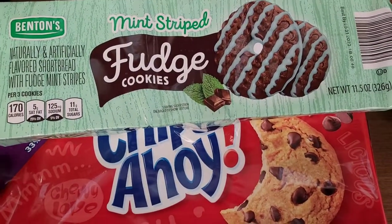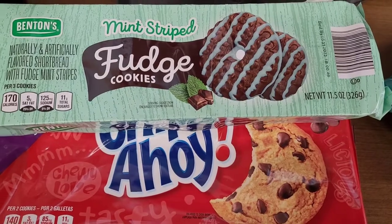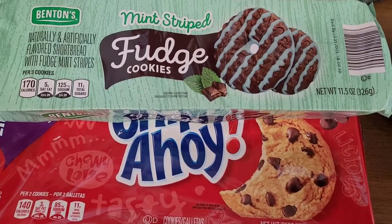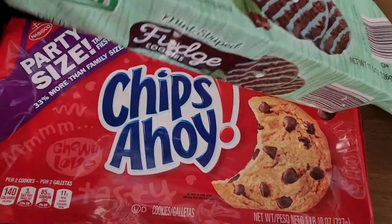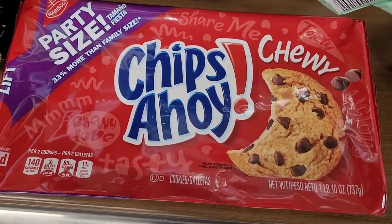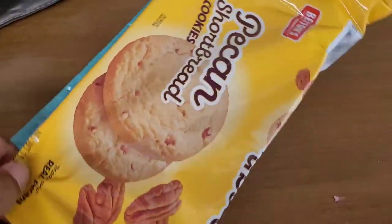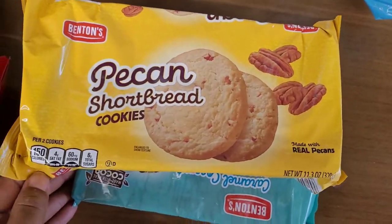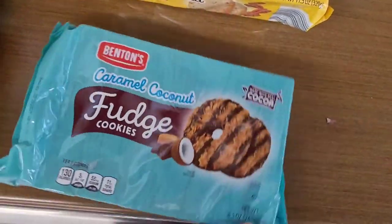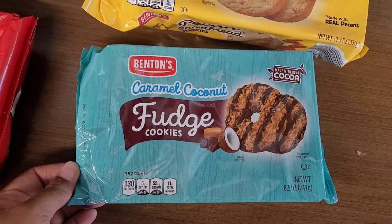Okay, so I picked up some sweets. I got these mint stripe fudge cookies. My son, he likes mint things like York patties and, you know, things that got mint in them. And then I picked up these party size Chips Ahoy chewy right here. And I also got some pecan shortbread cookies, and I picked up these caramel coconut fudge cookies right here.